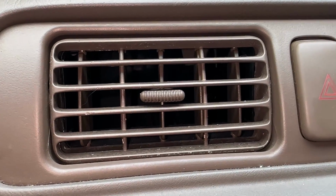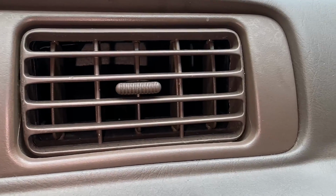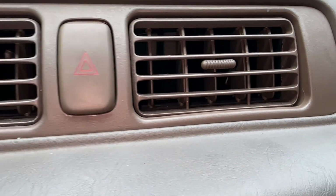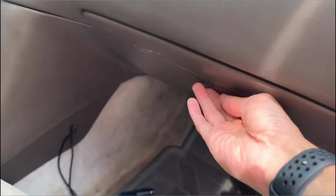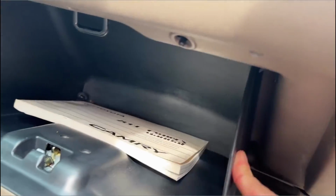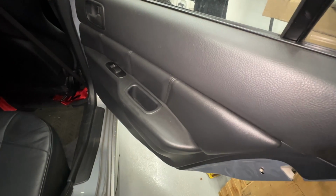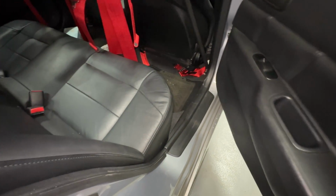The first thing you may notice about some older cars is the old car smell. Many models before the early 2000s have a similar odor. Cabin air filters were just starting to become a thing, and this car doesn't even have one. There is nothing behind this glove box. Having a leather interior helps because the more cloth there is, the more it tends to smell.